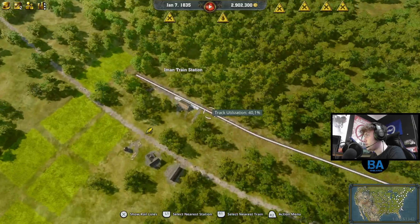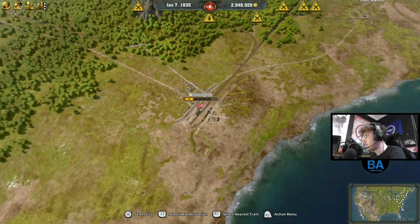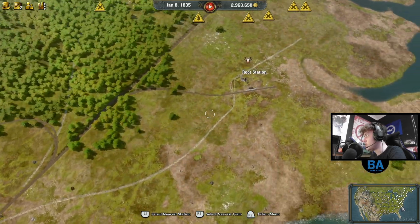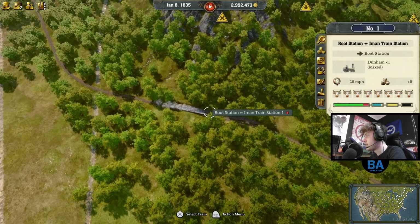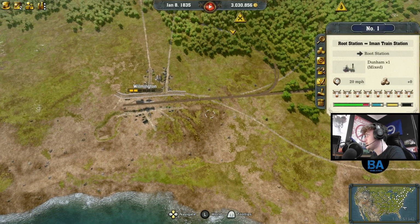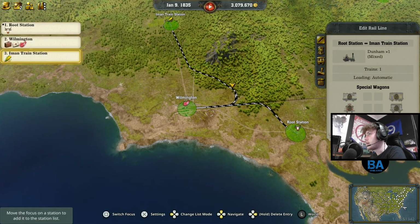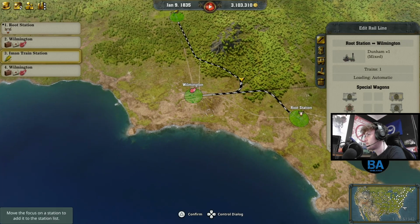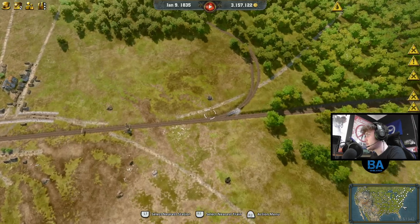As this one, I believe, I did set wrong. Oops. Where is it? Where's it gone? It's vanished. Oh, there it is there. Yes, it's going straight back to route station now. Hang on. Yeah, after a man, you then have to go back to Wilmington. I'm sure some of you did spot that mistake, so good if you did. There we go. That's better.